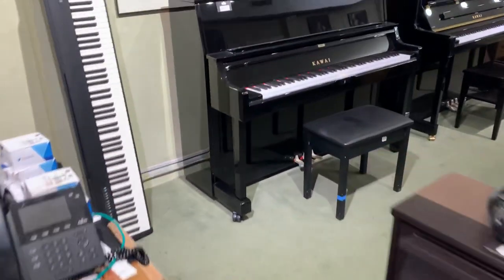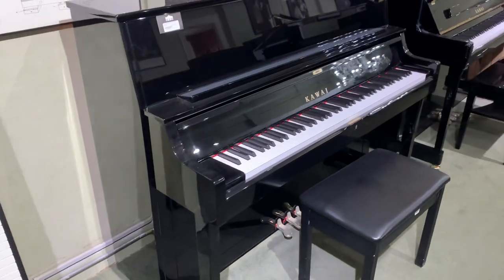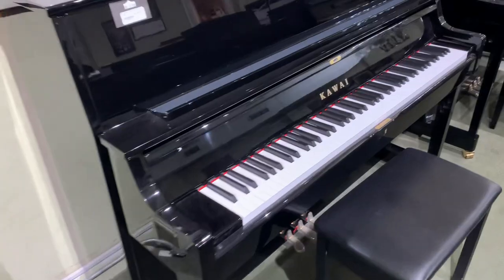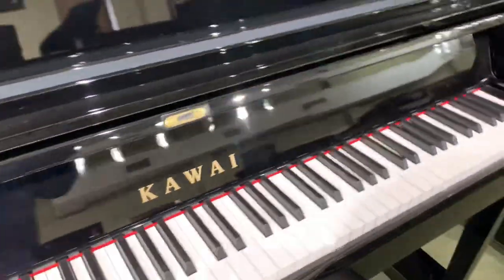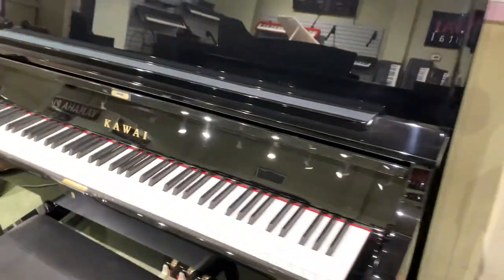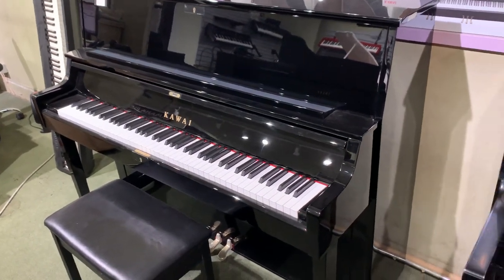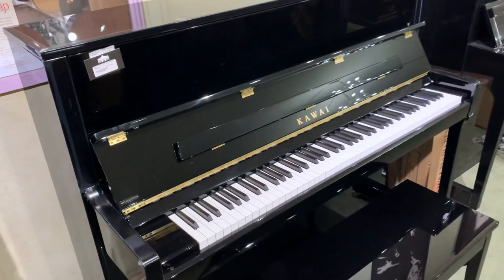Now, back here we have a Model ST1 in the Kawhi, which is a 46-inch studio. This one also has the Millennium 3 carbon fiber action. These are probably the best playing upright pianos I've ever played at any price point. And Kawhi is relatively affordable.